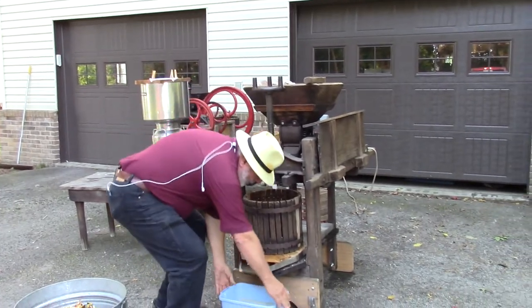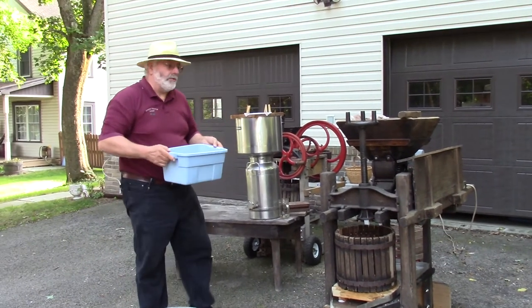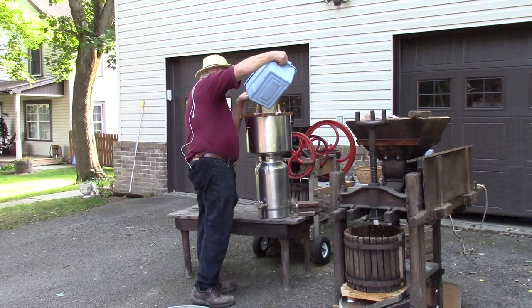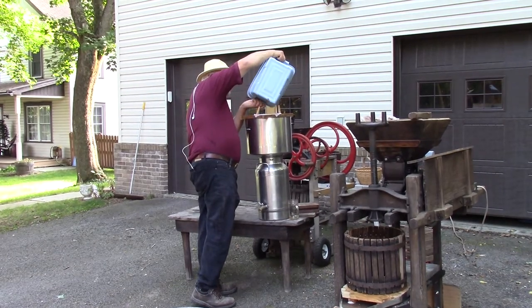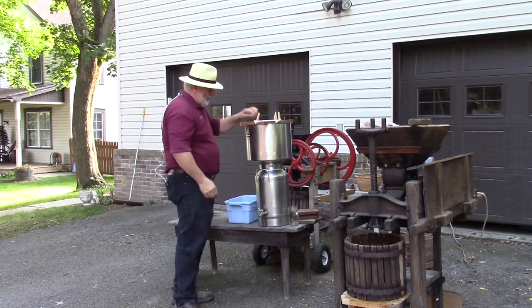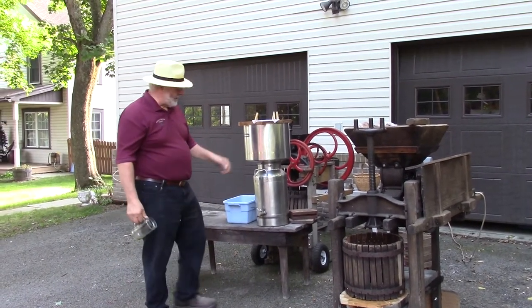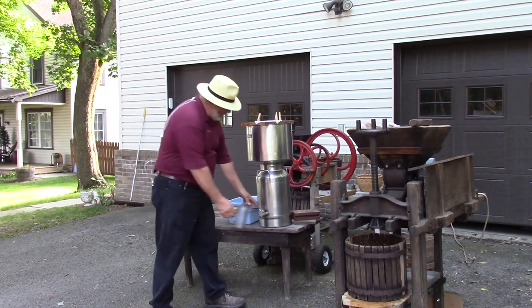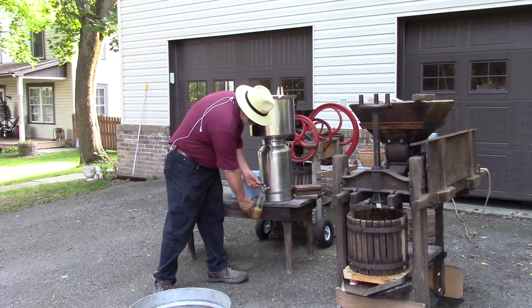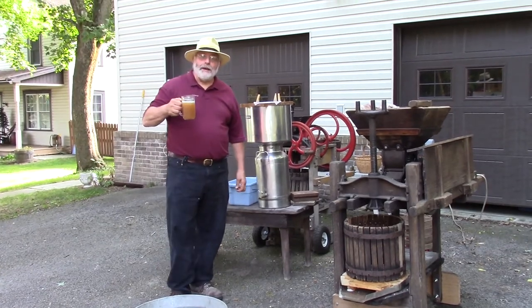And now we can take our cider. We get about 2 to 2.5 gallons of cider out of a bushel of apples. We'll strain it. And normally we'll just let it sit so the settlings can settle out to the bottom. And there we have our fresh squeezed apple cider.